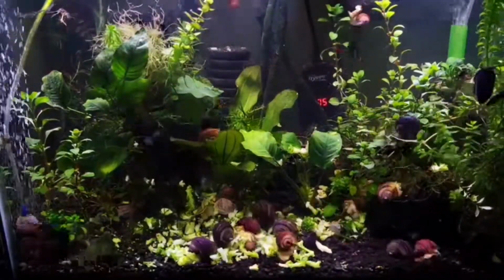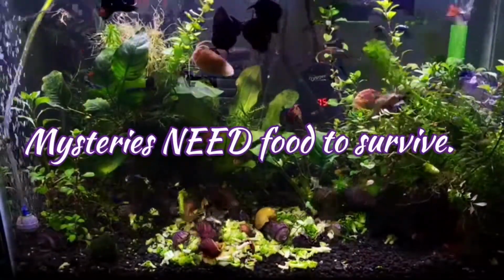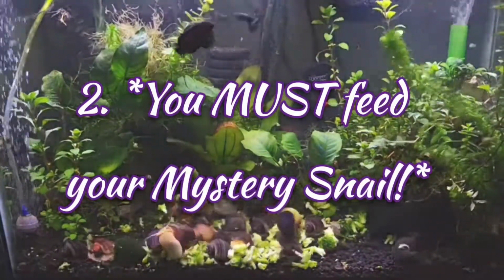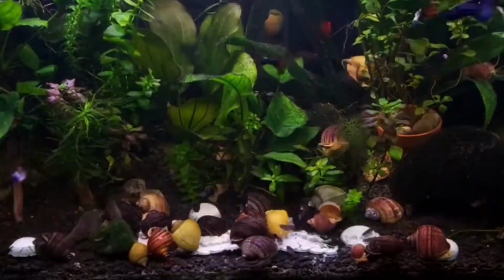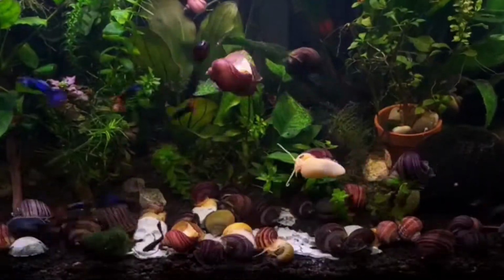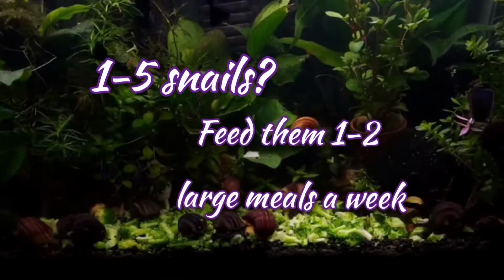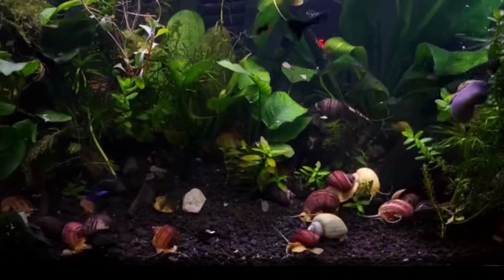I can't tell you how many people I've talked to that do not feed their mystery snails and just let them graze on the algae in their tank, and then wonder why their snail meets such a short end. The answer is relatively simple. They eat a lot, and you want to provide a large amount of a wide variety of food for them. If you only own 1 or 2 snails, at least give them a nice hearty meal once a week. They really love broccoli. Green beans are especially a favorite. Anything really that is green and can be blanched or steamed to oblivion, they really enjoy.